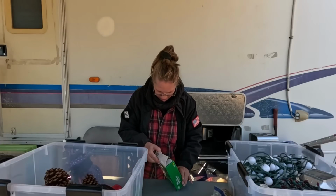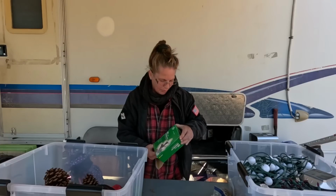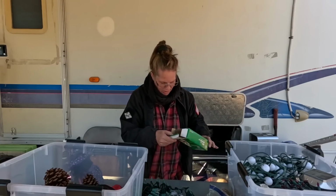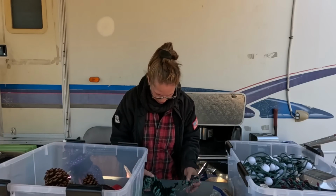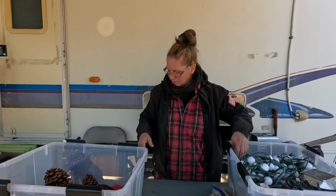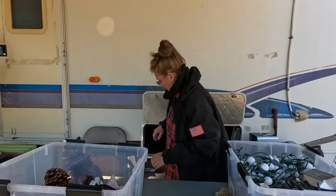And we've got a box of lights here. The box is wet. Well, it's not wet now, but you can tell it was wet. And I don't want to keep it because it could get all moldy. So we're going to get rid of the box, but the lights are brand new, so they're probably okay. We're going to stick those in with the other lights. All right. Let's go see what else we can find in here.